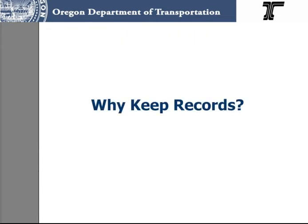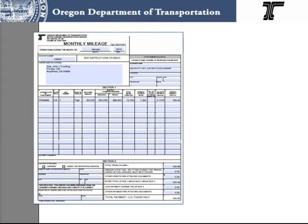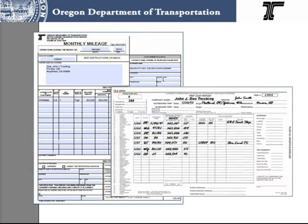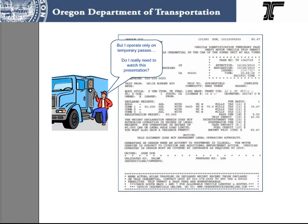First, why do you need to keep records? Oregon law requires that you keep certain records to track your operations. Also, you need to have complete and accurate information when it's time to file your mileage report. All carriers need to keep records, even if you operate only on temporary passes.